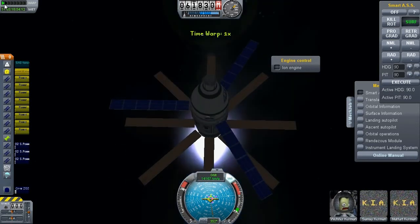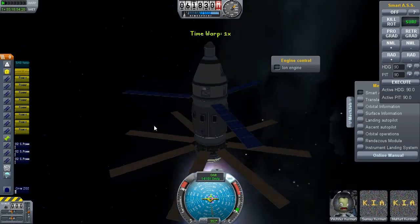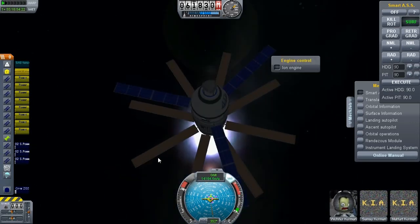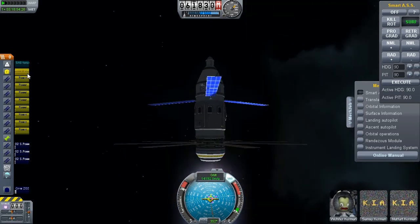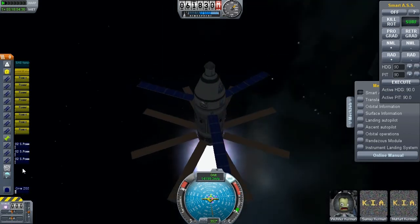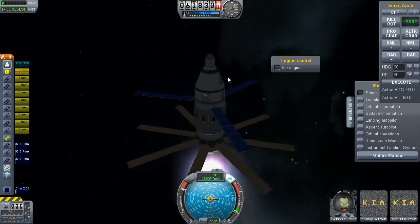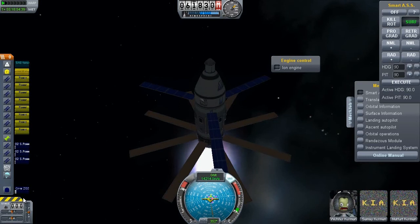Oh boy. Why is time warp 1? I set time warp 2. I guess because of critical oxygen or something. Either way, I know from before that we have nowhere near enough solar power to power this ion engine. It's only going to be a matter of time now until he dies.